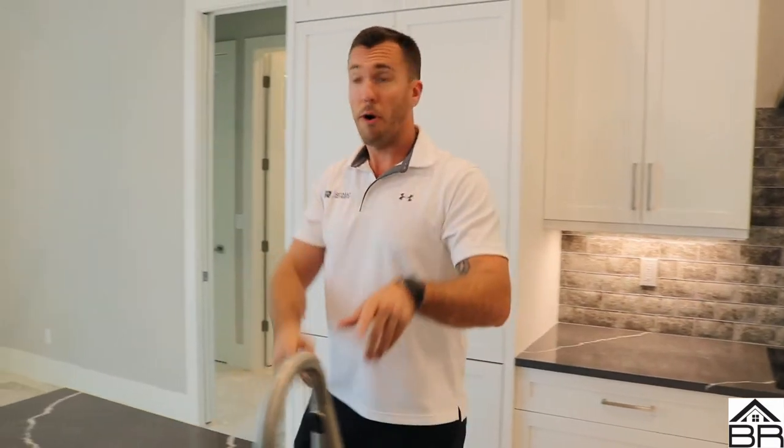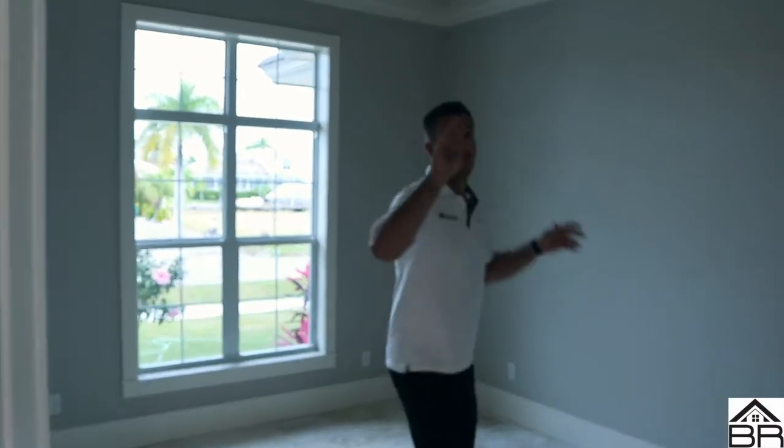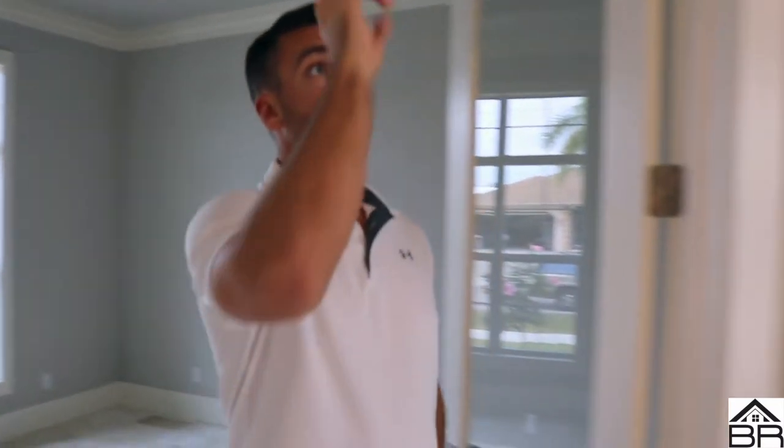Let's check out some more. So as I said before, this house, 3 bedroom, 3 bath, but you also get a den. See the size of this den? We do ceiling details throughout this house. We did a tray ceiling here with the crown molding in between. Even in the great room going out here, same thing, step ceiling, crown molding.